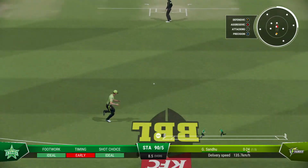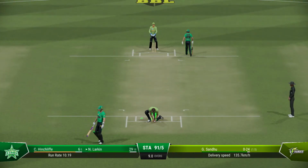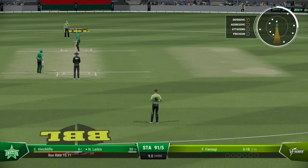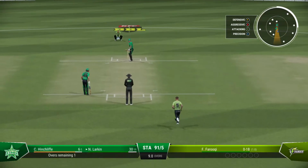Collects that one, simple as you like, inside the ring. Got forward and was able to drive the ball. Lovely shot. Good running. End of the over. 7 runs coming from it. The Stars are 91 for 5.